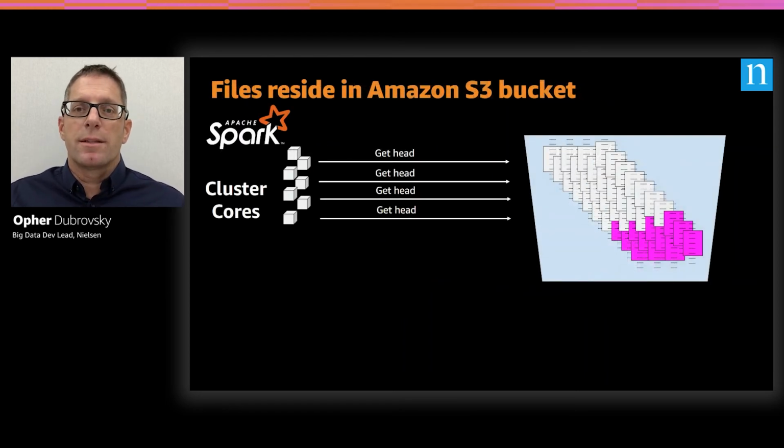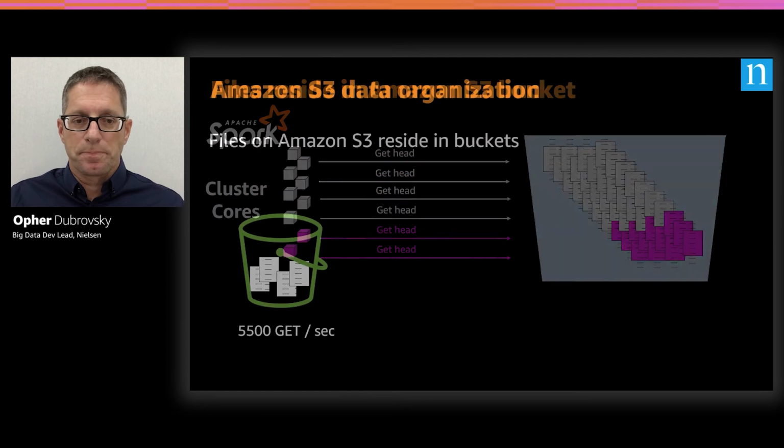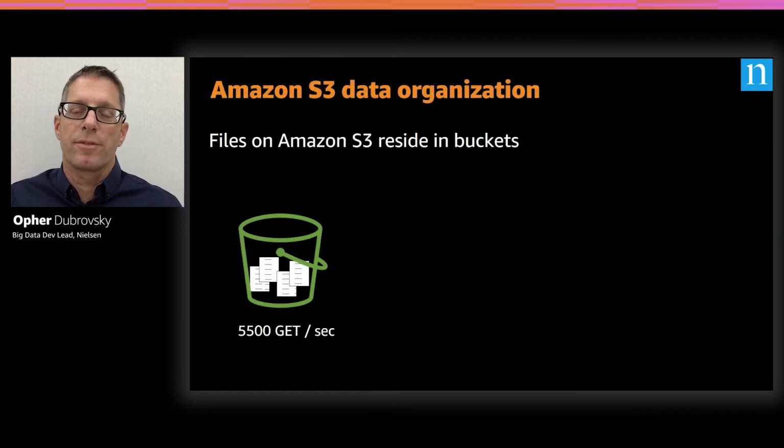The issue with that is that the data actually resides in S3 buckets. When Spark starts, every executor will get a list of files it needs to work with, and it will do a get head to get a list and check that the files actually exist. As we use larger and larger clusters and need to read more and more files, we would do more of these get heads while starting up the query. And this could create a load on the S3 bucket. Currently, S3 buckets support 5,500 gets a second. If we take a really large cluster and send a lot of gets, we may go over this.